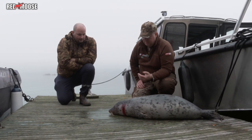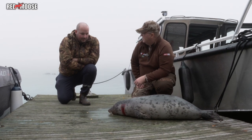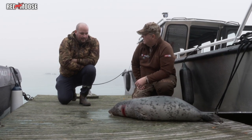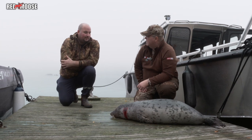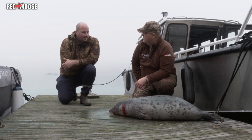How big can they grow when they are full grown? The biggest males in full winter fat can weigh up to almost 300 kilos. Oh, that's a big boy. Yeah, it's a really big one.